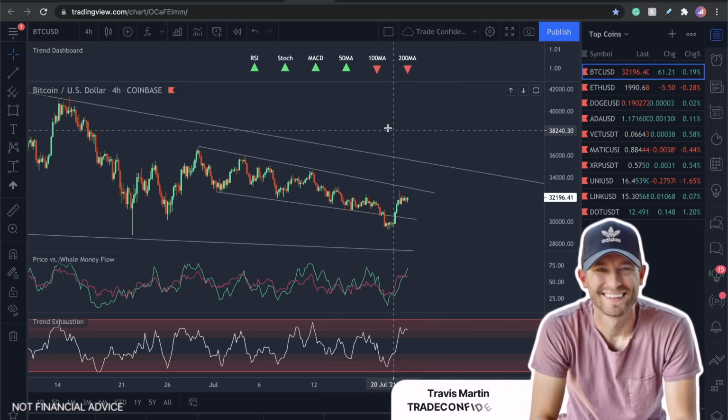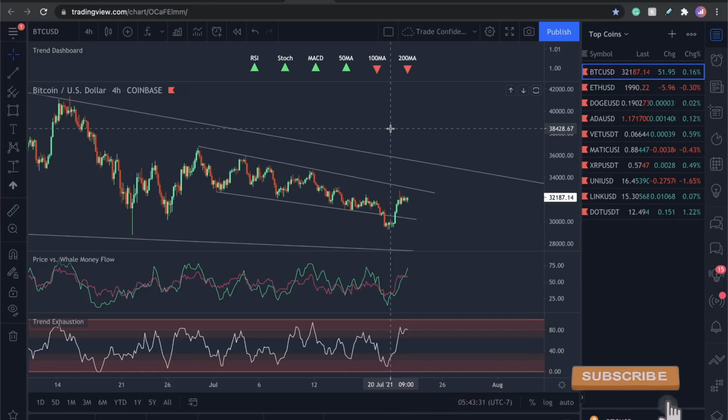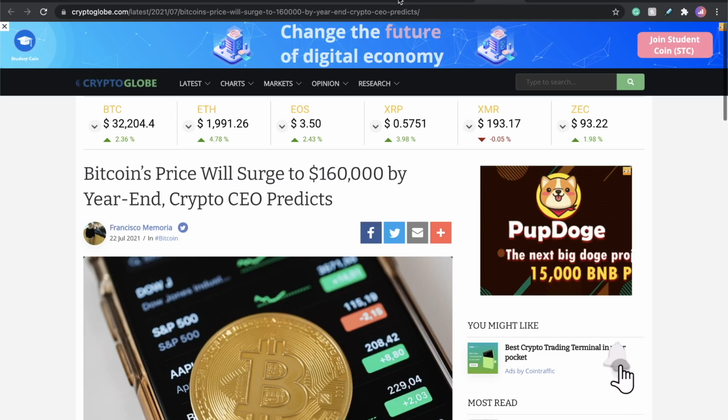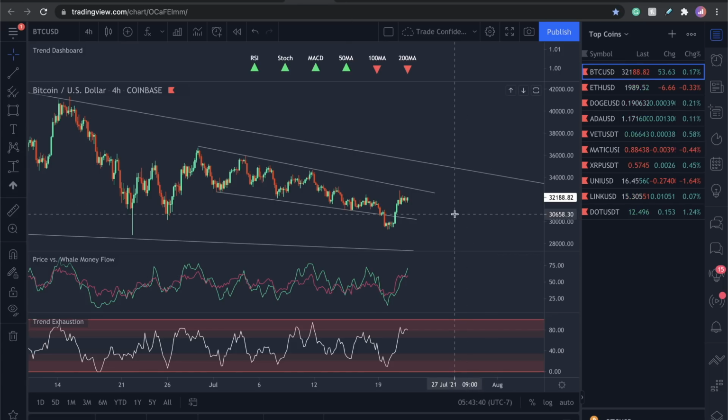Let's go over Dogecoin. There's some crazy predictions going on. Okay, let's just start there. There's a couple people predicting $160,000 by the end of the year. 160,000. We also got Elon coming out with some really interesting news, and we're going to go over the metrics. Let me address this really quickly though.